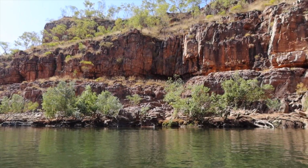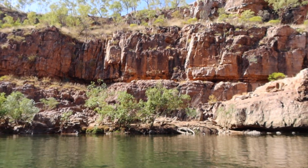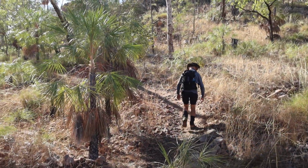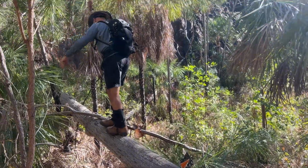We chose to do a loop hike, which took us up to the top of the gorge to see a couple of lookouts and into the amazing Butterfly Gorge. I don't think the arrow's pointing that direction, Nige.